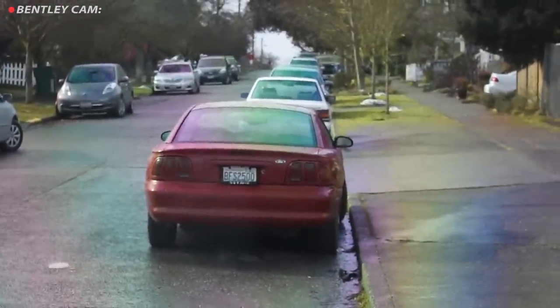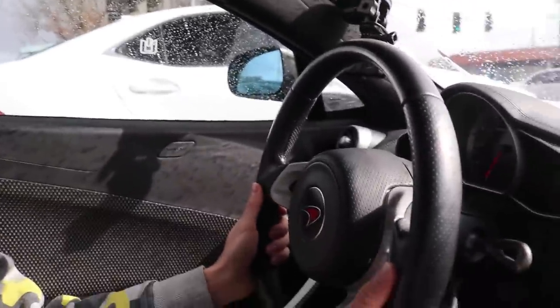Yo, is that Chris Fix? Yo! But yeah, honestly, this is quite nice for what it is. Everything feels very well done on the inside. I really like the grip of the steering wheel. I definitely like the feel of that.